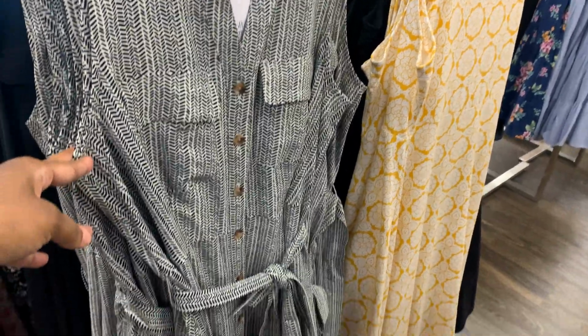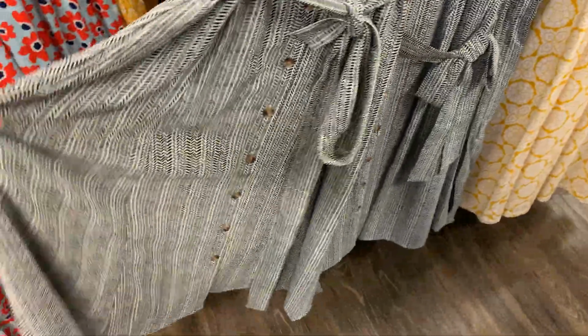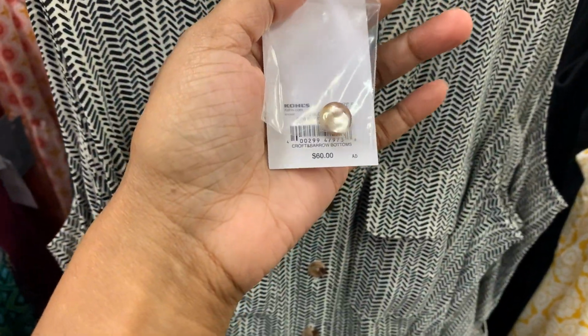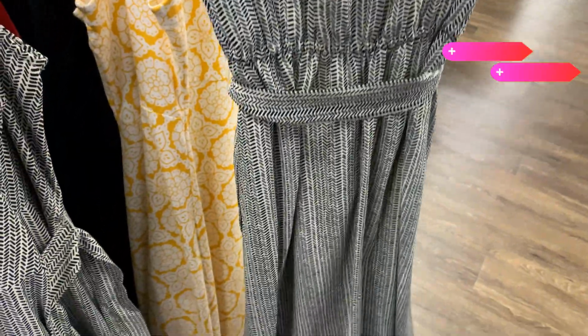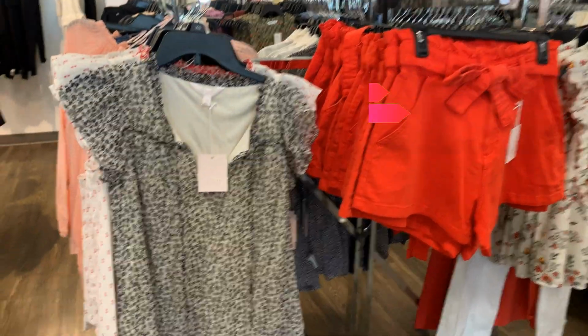This one right here, it looks like the other one that was up front, so I'm thinking it's the other one that was up front, but just in that black and white print. $60 for that one right there. And then you can see the flare on the bottom of that. I love that. These pieces, so cute.